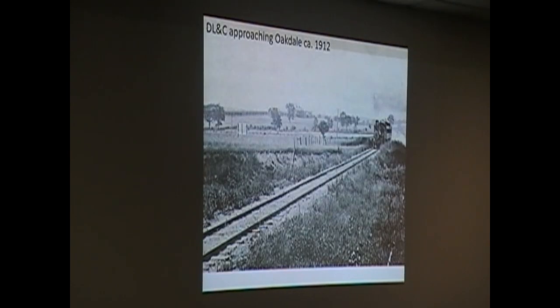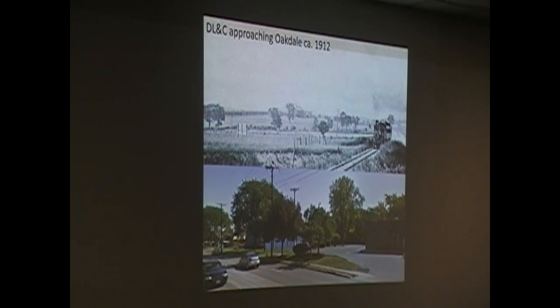Here is a Dayton, Lebanon, Cincinnati steam engine approaching Oakdale about 1912. It's coming from the south here. The other route is going over here. So for modern reference, we're looking just to the south of Stroop Road. And if you're at least as old as I am, you might remember the railroad used to cross right here near the Phone Booth Lounge, the Cassano's restaurant commissary here, and the post office behind us here.